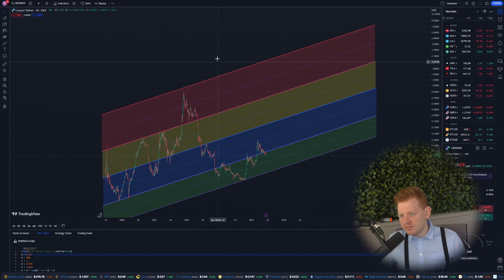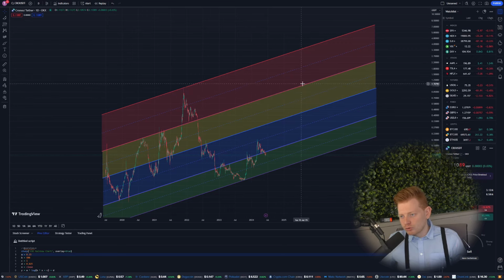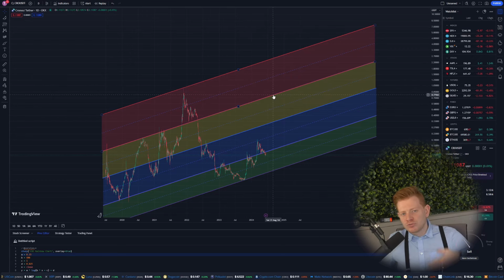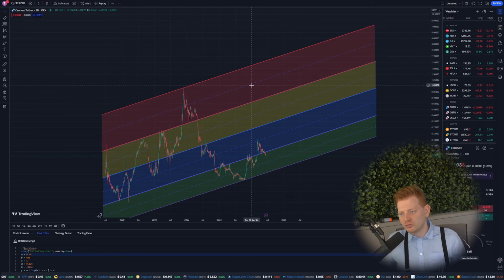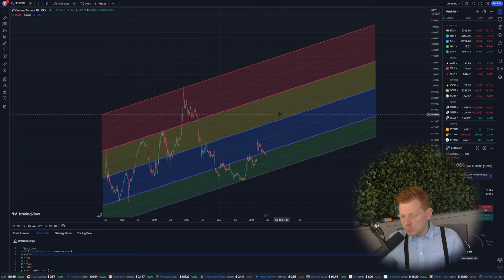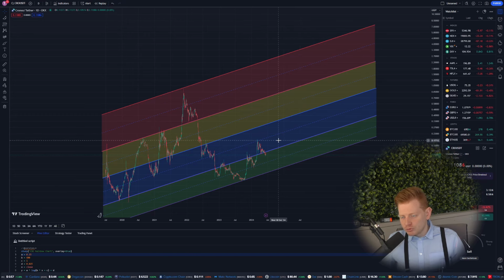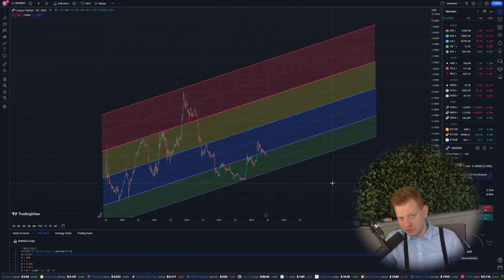Anyways, what it means over here: red means, guys, watch out, this is bubble territory. So whenever it crosses the red line over here, it becomes a bit more dangerous to start investing. So this is where I start to heavily DCA out. Then we have the yellow part. Yellow part is, hey, watch out, we're going to go towards a bubble. Then we have the blue, well, it's more neutral to me. And then we have the green part, which is a definite buying position.